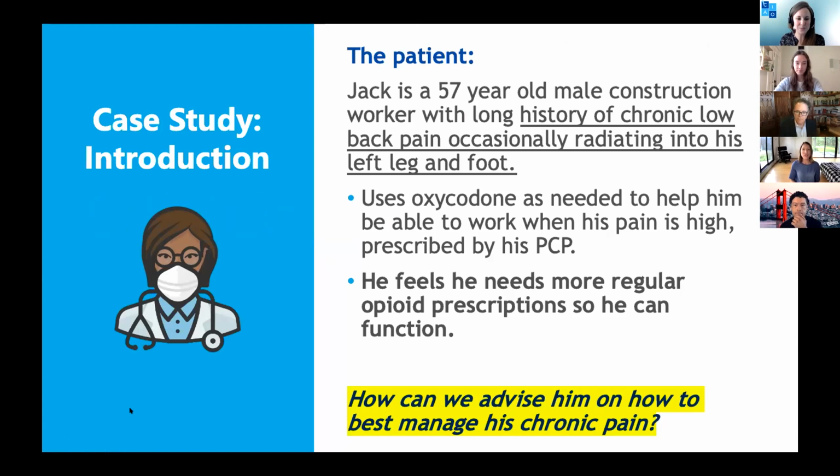Great. So I work in a multidisciplinary pain management center and feel very fortunate to have a big team behind me. Not everyone in the United States, I see people from all over the country, has access to people with pain expertise. And you don't have to be an expert to manage pain. I hope that today you'll get some practical tools for advising your colleagues on how they can safely treat pain and think about pain from a pain management perspective, one that I come from. So we'll start with Jack.